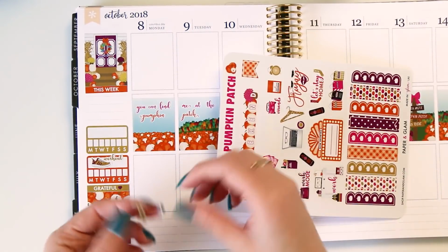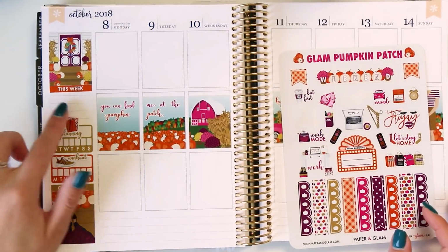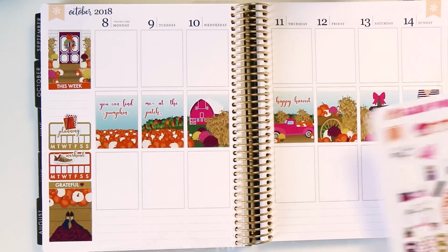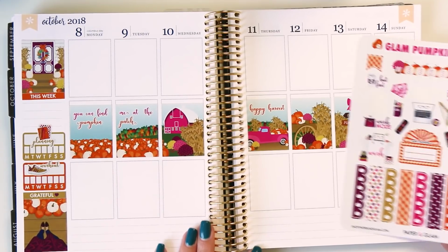And then we have the planning sticker here. I usually put my most important task or kind of the thing I'm most proud of that I got done during the week, since I use this more as a memory planner than a to-do list planner.